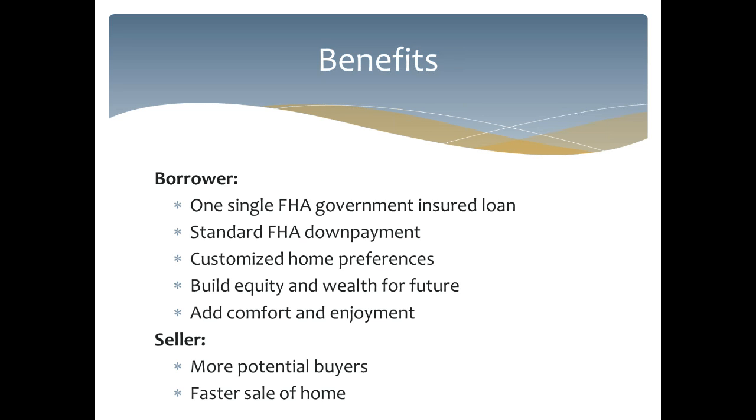There are no extra LTVs. Your borrowers are going to be able to walk into a home and customize what they like in that home. So if they walk into a property that needs an updated kitchen, they could then work with contractors, work with a HUD consultant to get the kitchen of their dreams. They're building equity and wealth for the future while adding enjoyment into the home that they're purchasing. Everyone will be able to help envision the home that they always believed in.